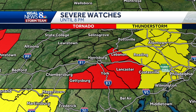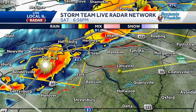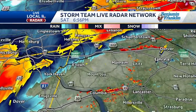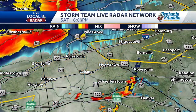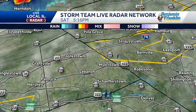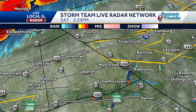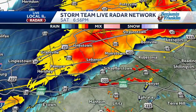So let's take a look at our Weather 2 computer real quick. We'll take a look at the entire area, see what's going on. Southern York County, you haven't seen anything today. Lancaster County, you haven't seen much. I'm going to loop this here, this storm that's been over Lebanon County. You can see it's moving to the east-southeast, so this could be in northern Lancaster County shortly. It is not warned. It's not severe at this time, but it's still packing quite a punch. It's still strong. We have torrential rain, some frequent lightning as well. Could even be some small hail in these storms.